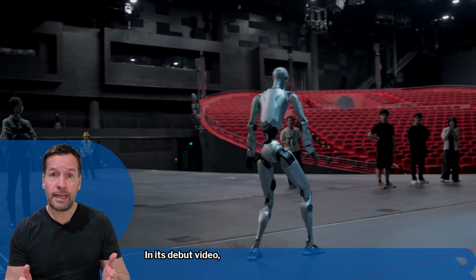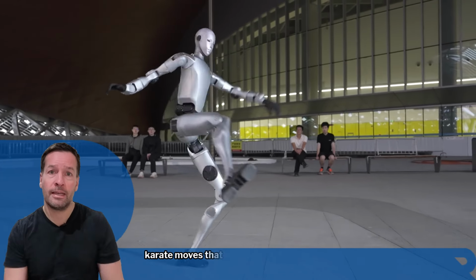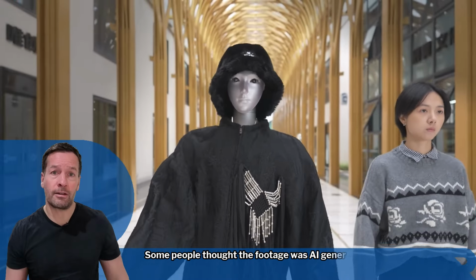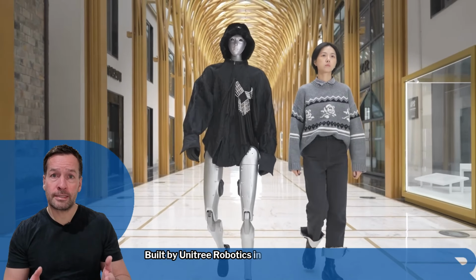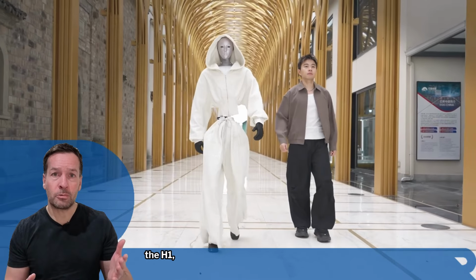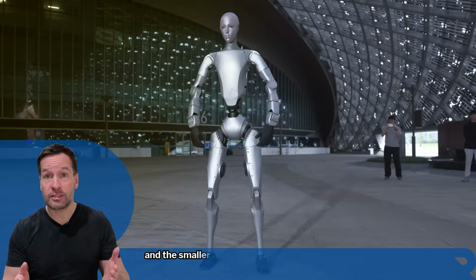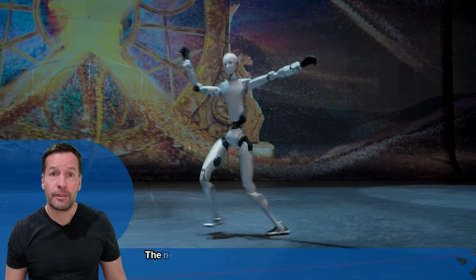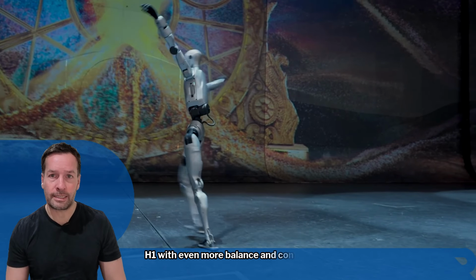In its debut video, the H2 poses, spins, and even shows off karate moves that would make Bruce Lee proud. Some people thought the footage was AI generated, but it's 100% real. Built by Unitree Robotics in China, the H2 follows the company's earlier models, the H1, which once claimed the title of the world's fastest humanoid, and the smaller G1, famous for its acrobatic side flips. The new H2 seems to combine the speed of the H1 with even more balance and control.